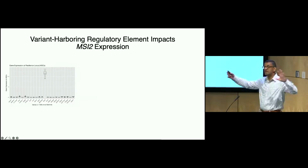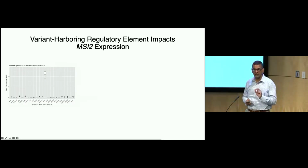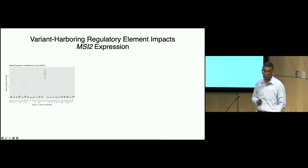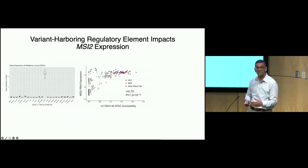Looking broadly within the region and over several megabases that surrounds this particular variant, what we could see was that MSI2 was the only gene expressed within blood stem cells in this context, and none of the other genes in that local region were expressed. If we looked at correlations between the degree of chromatin accessibility in single cells in that region and the expression of MSI2, we saw a nice correlation between those, really suggesting that this was a regulatory element affecting MSI2.